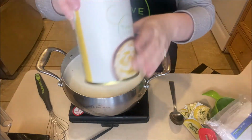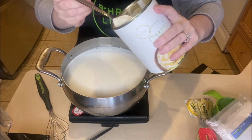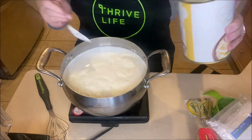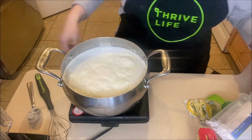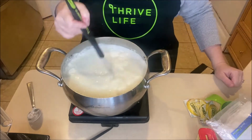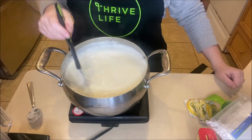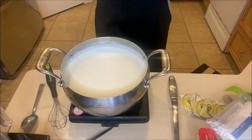Now, because the Thrive milk is non-fat, we're going to add a little butter. This will make it richer. This will add some of the fat in there, and it just makes it a richer cream cheese. So we're going to add 4 big tablespoons of our Thrive Life butter powder. You really don't want to skip on this. If you don't have the butter powder, you can just add regular butter, just 4 tablespoons for 8 cups. If you're using a different powdered milk that happens to be whole, you could maybe do half the butter amount.